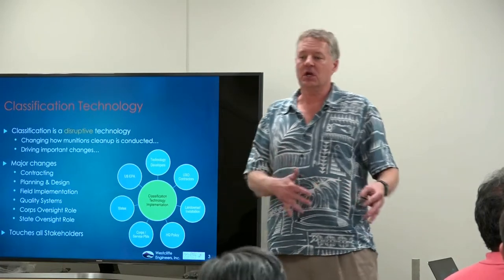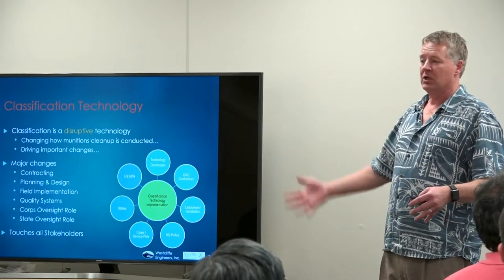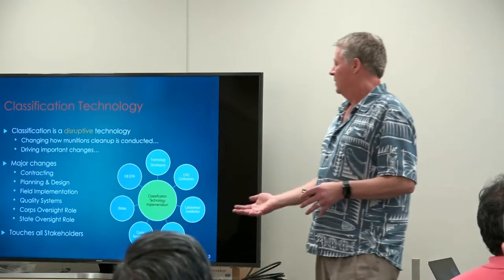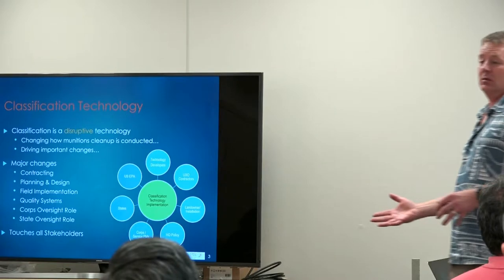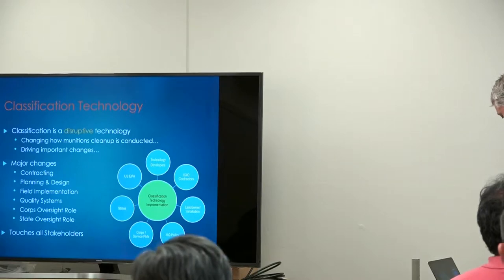When you do a change and it's disruptive like that, there's a lot of change going on. It's changing the way they're looking at contracting. It's changing the way we're looking at state oversight. It's changing all of those things, and we'll touch every stakeholder. So it's out there. It's happening. How do we manage that change?